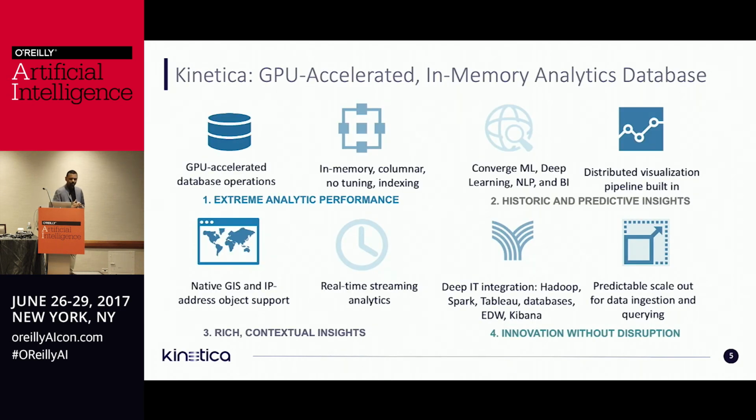What Kinetica gives you is a GPU accelerated in-memory database that's columnar, requires zero tuning, and requires no indexing, with the ability to run your queries very, very fast. We have a built-in visualization pipeline, a geospatial layer that gives you native GIS support, a streaming layer that's built in, and integration with traditional technologies like Hadoop, Spark, Tableau, JDBC, ODBC, and 7 different languages. I'll get into a little bit more of those. But from a high level, we are an in-memory GPU accelerated database.